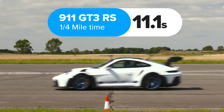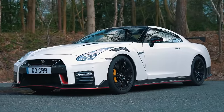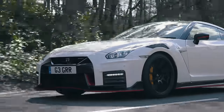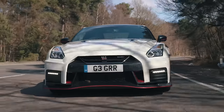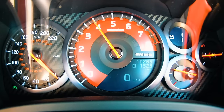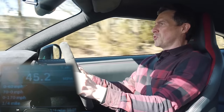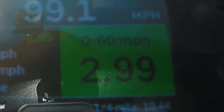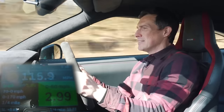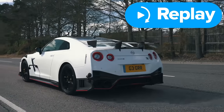Pretty impressive, really. But there's still one car left to test, the Nissan GT-R NISMO. I've left this car to last because Nissan claims it'll do 0-60 in just 2.5 seconds. That's the quickest claimed figure of any car here. But what's the reality? Struggles for grip, you know. 0-60, 2.99 seconds. What's the standing quarter mile? 10.94. Traction wasn't great away from the line.